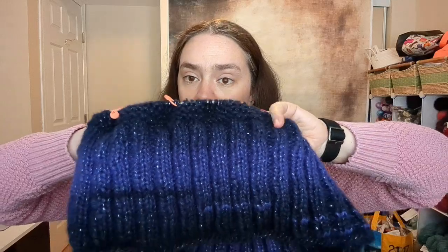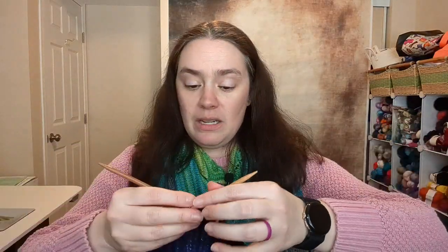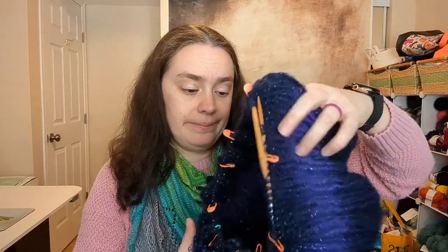Yeah, and I'm at the second section where you start doing decreases, hence all the stitch markers, because I don't want to lose track of what I'm doing. But yeah, it's turning out pretty. This is going to be a nice quick knit, and I'm quite enjoying working with this yarn again. It is super floofy, and I love it.